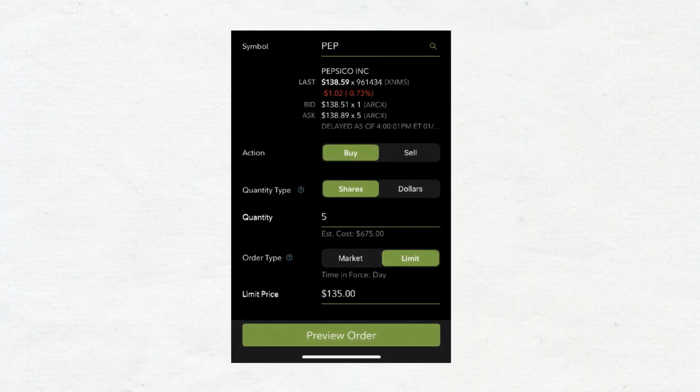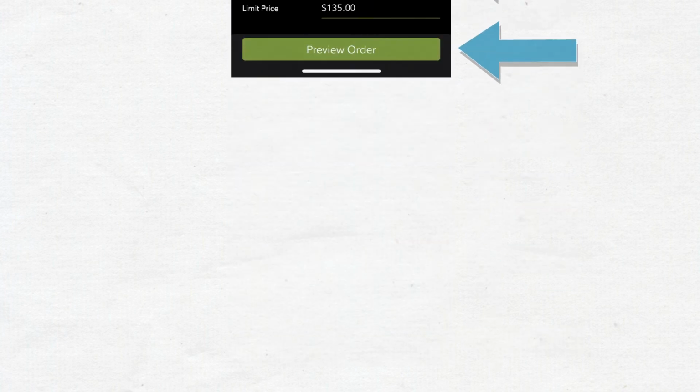If limit order is selected, a limit price section will be displayed, and for this example, I use $135. The estimated cost of purchasing 5 shares is now $675. Keep in mind that since you are specifying a price in a limit order, your quantity type will default to shares. All that's left is to hit the preview order button and confirm my purchase. Overall, that is the process on how to invest into the stock market.